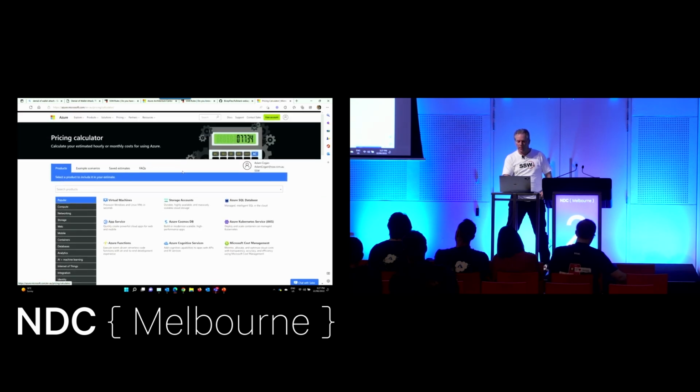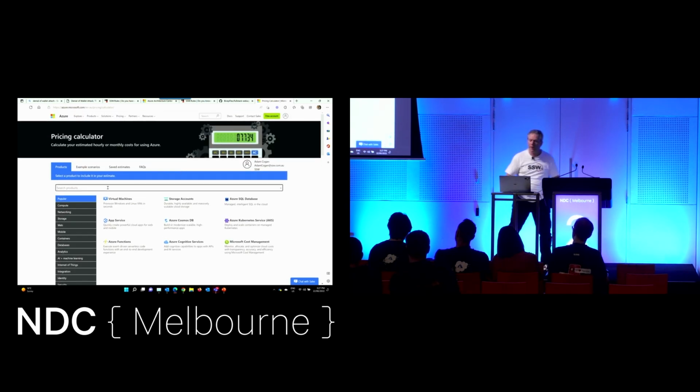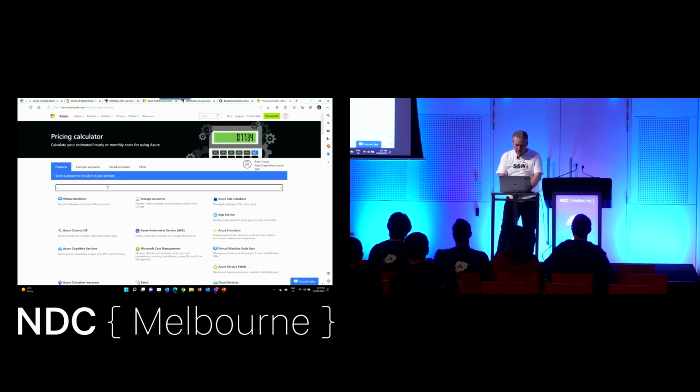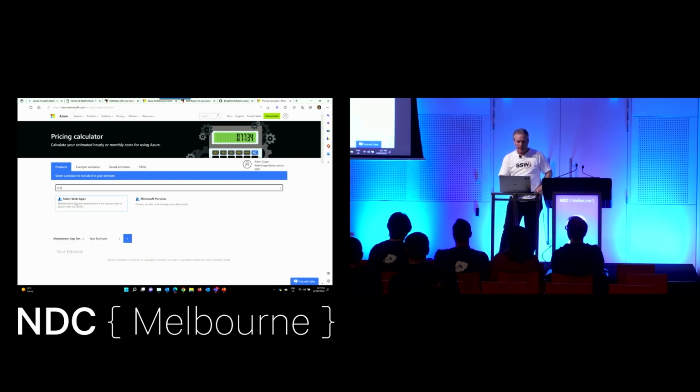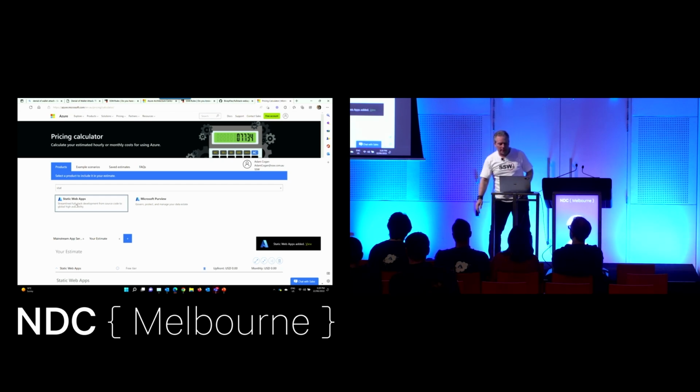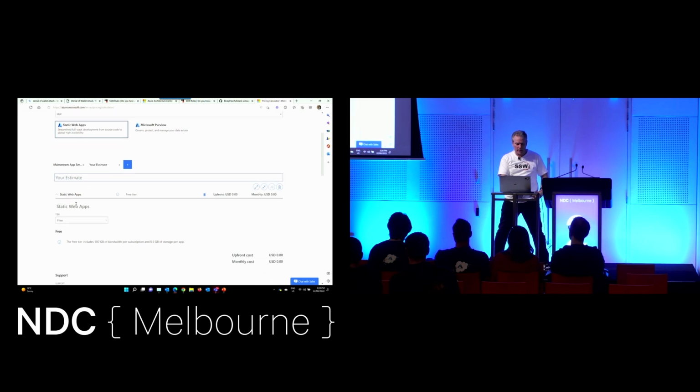Let's do it with a modern site. Almost all the recent sites we've done have been static sites. For this site, let's assume that it's not relational. We could use Cosmos if we wanted to. There's a good reason to use Cosmos because you've got planet scale. We will go static. Let's have a look. Static web apps. Who's used static web apps? Okay, all right. Less than 20% of you. It is definitely the way to go.